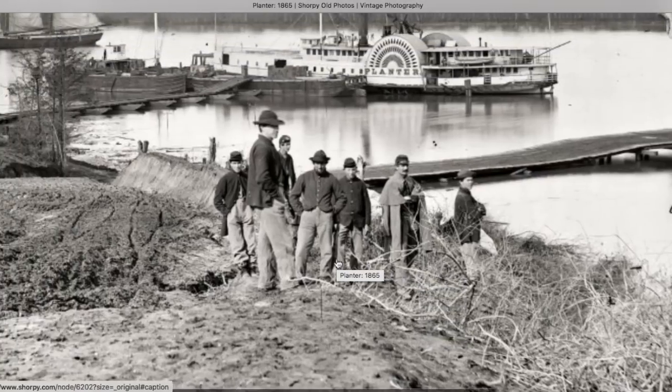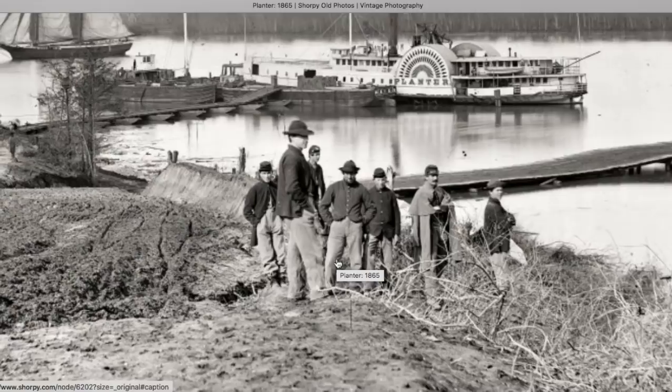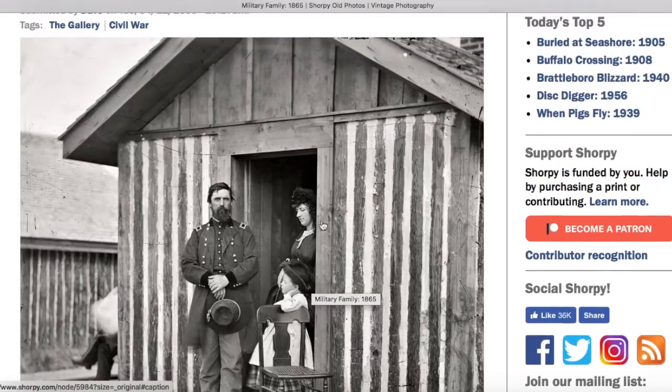And I've yet to see a single picture of a battle scene, or any hardships for that matter. And a little reminder of the preferred means of building in this time period.